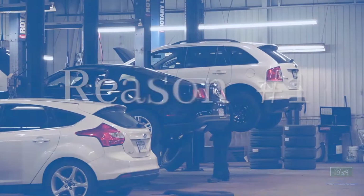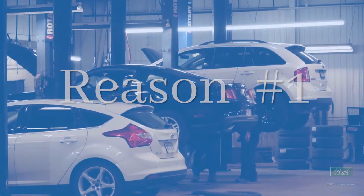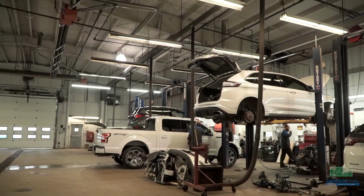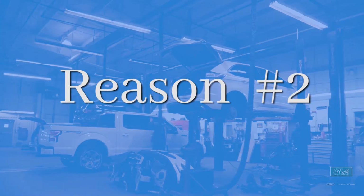The first one is your oxygen sensor, which measures the amount of unburned oxygen in your vehicle's exhaust system. It may need to be replaced, otherwise your engine will burn more fuel than needed and you will get less mileage per gallon. The next is that your gas cap is loose, damaged, or missing.